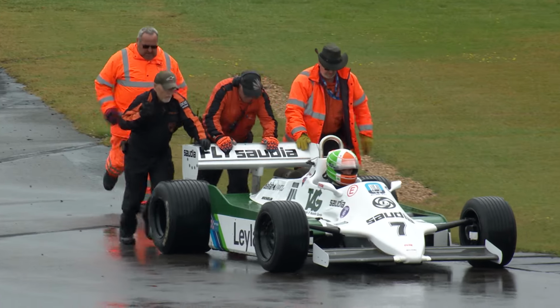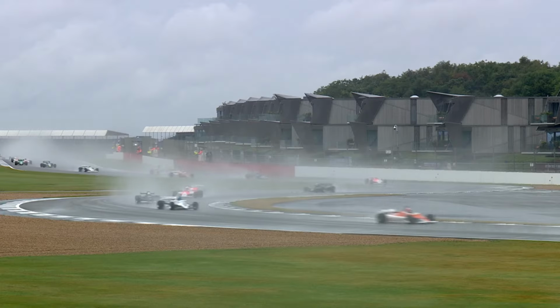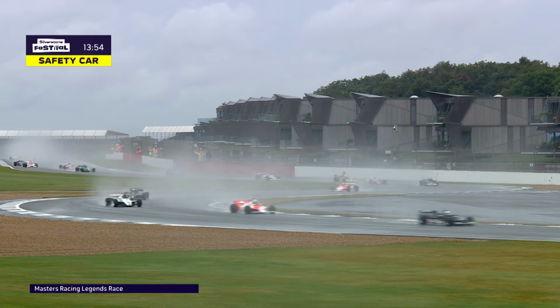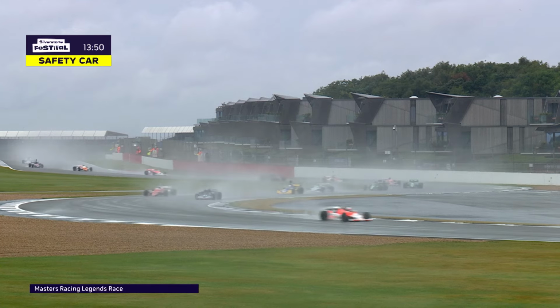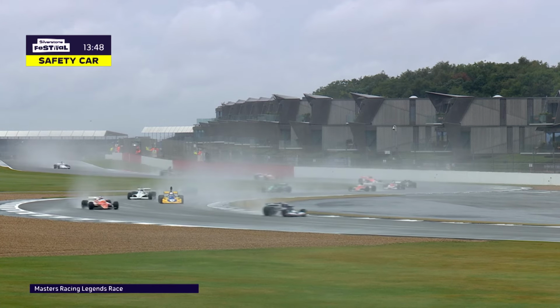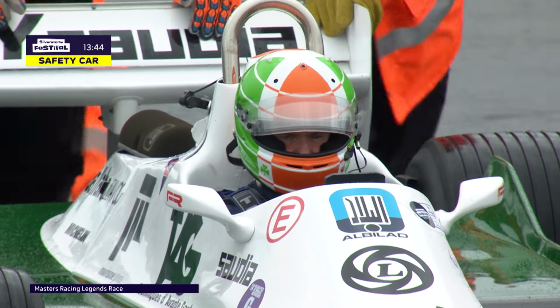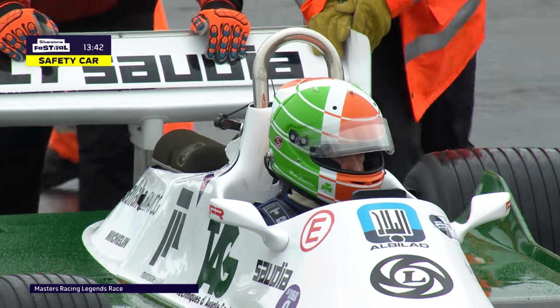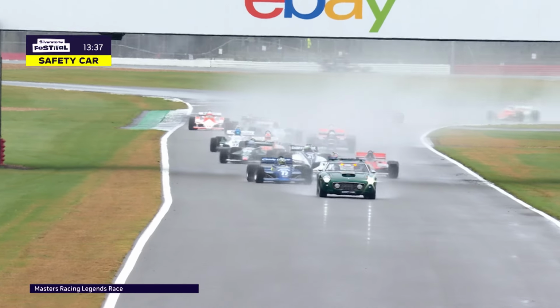Post on the radio will radio through when the car is safely out of the way. That's a real shame for Mike and for the fans, because who doesn't want to see yet another Cosworth era car blatting at full speed around the Silverstone circuit? You can see how much water the cars are throwing up, even at very moderate pace for an F1 car behind the RML built SWB.